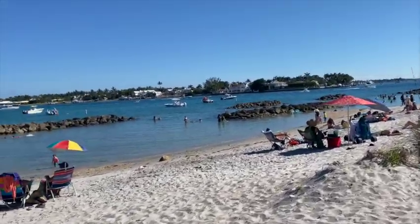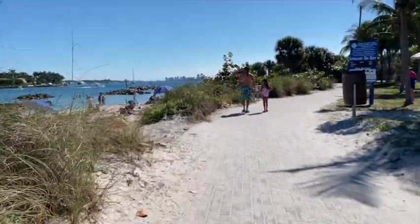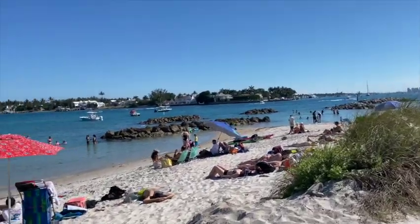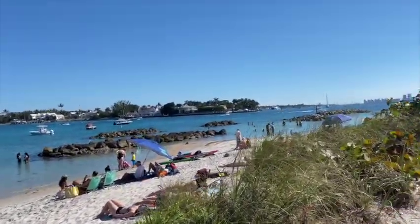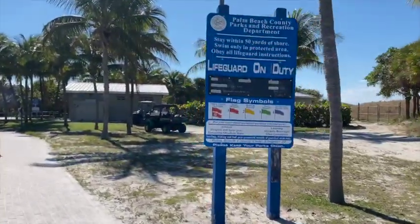We decided to go for a walk on the island, and let me tell you, it took us like 40 minutes and my kids could not stop complaining that they were tired. So I couldn't wait to get back to where we settled.